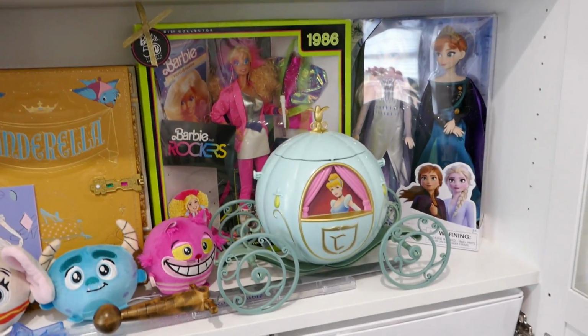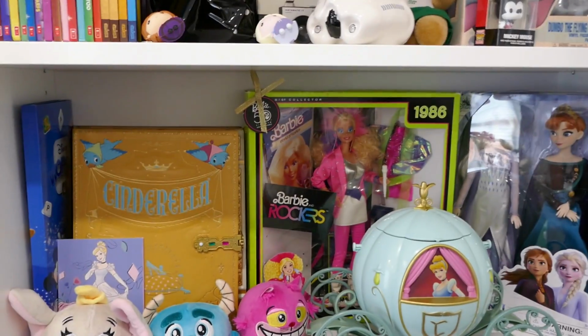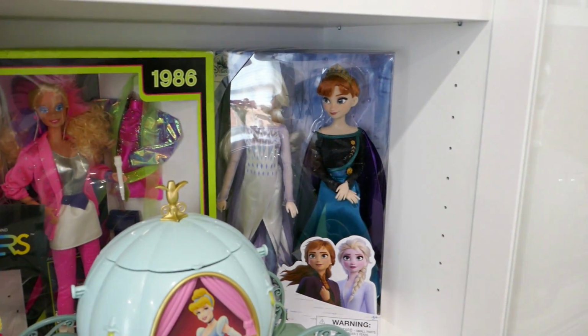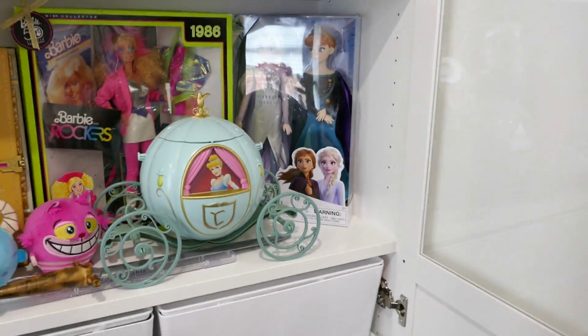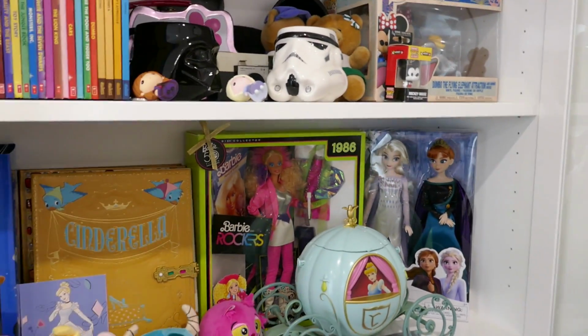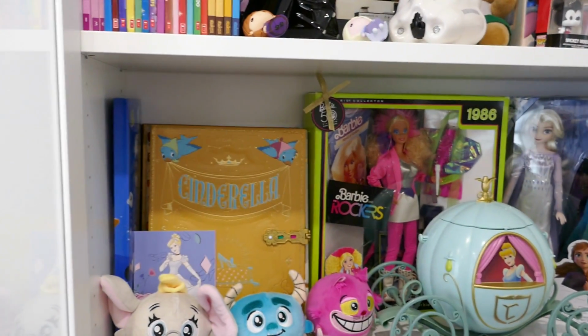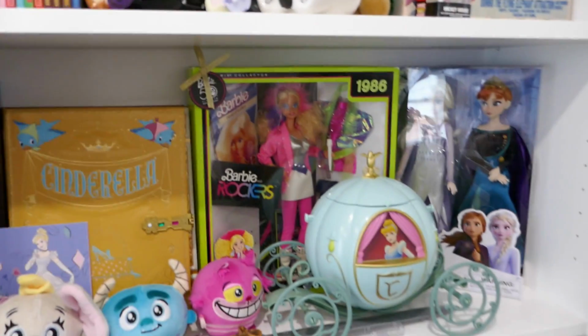I've got my Cinderella popcorn bucket and my Barbie and the Rockers Barbie, and then I've got this Elsa and Anna dolls that I got from Disneyland Paris. So there's just a few collectibles there. They are a bit crowded at the moment, but hopefully I'll be able to push them across once I get the other Billy.